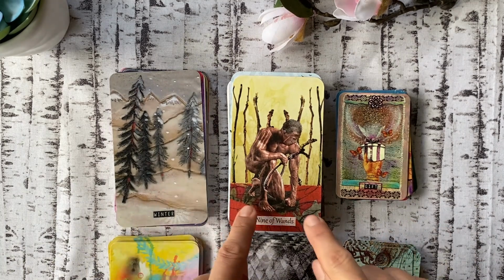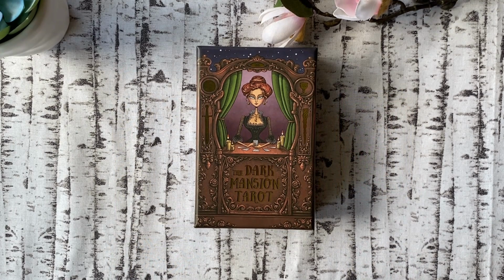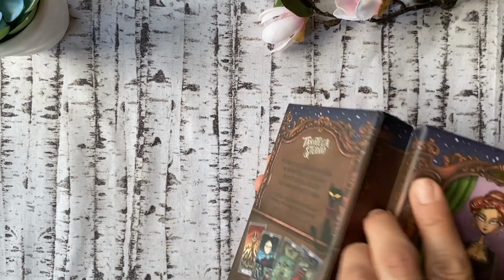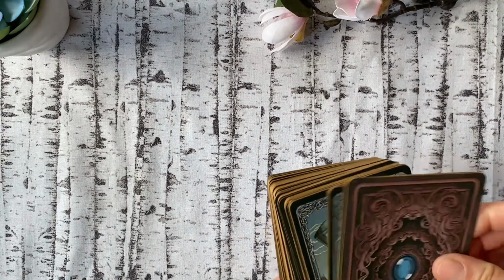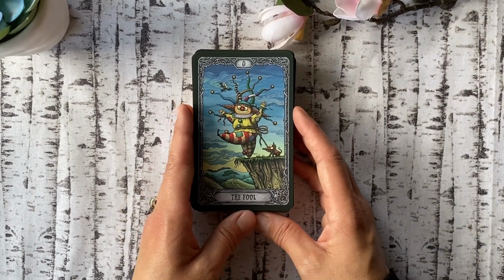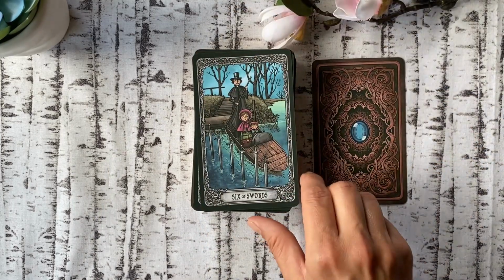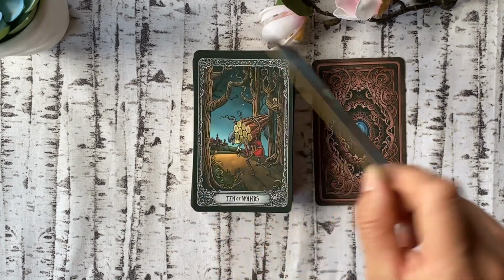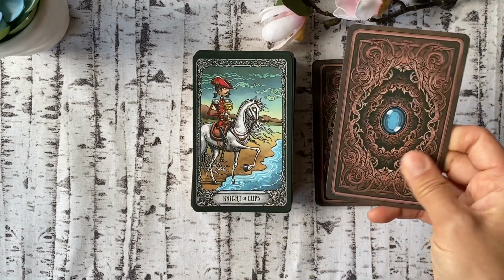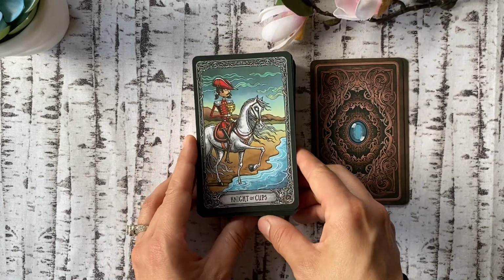So here's the Synchronicity Oracle, the Textured Tarot, and the Compass Oracle. And our last deck for today is the Dark Mansion Tarot. Now, of course, I'm sure you've seen this deck, but I didn't include it with my last video talking about decks that I use seasonally, and it just didn't jump out at me as one that I do use seasonally. I didn't actually use it this past October timeframe. This is a beloved deck by many people. This is the one with the rose petal finish, and it's got that matte gold on the sides.